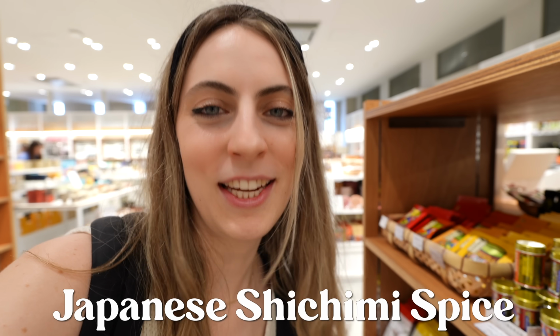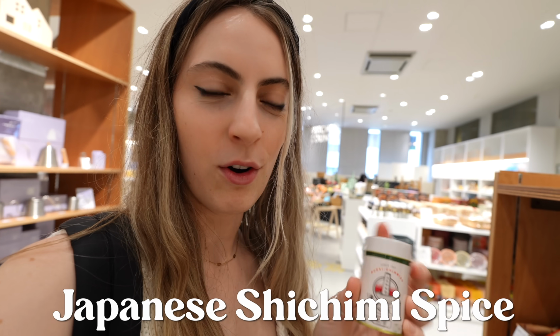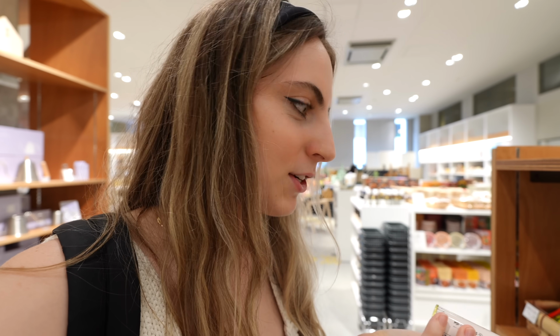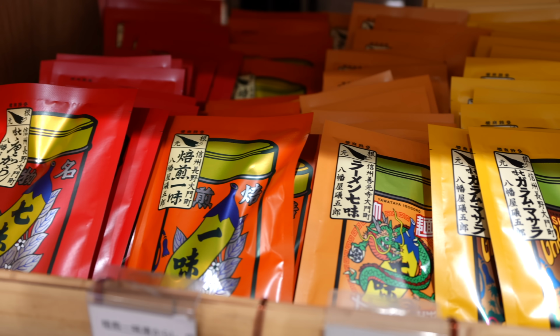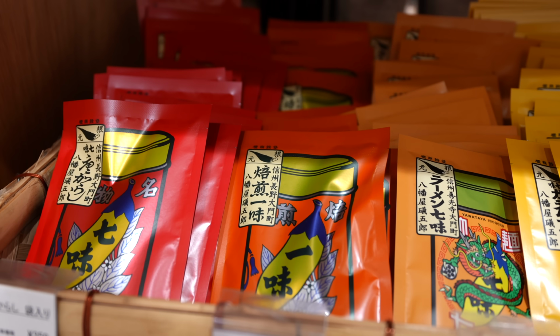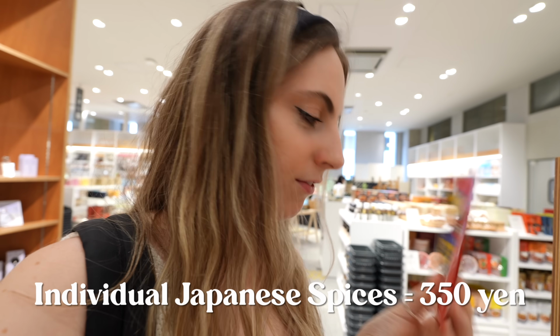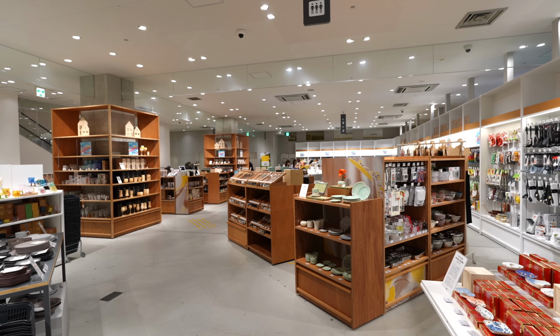It's shijimi, and I actually was using this before. I think I was gifted it and it ran out, so this is really cool. And they sell it in individual packets, like smaller sized ones, so I might actually get one for my dad and give it to him because he loves cooking and he's never used Japanese spice before, so I'm gonna pick up these. And they're 350 yen, not bad.